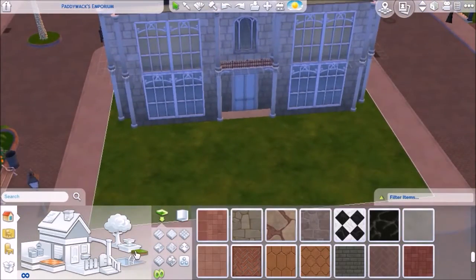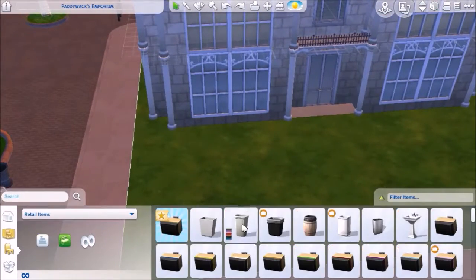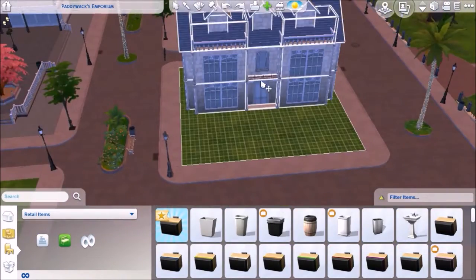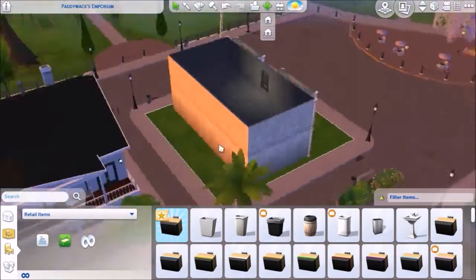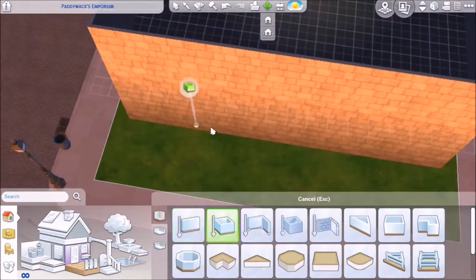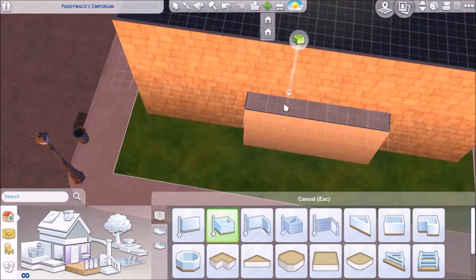I was trying to make a little patio thing on the corners of the store, but it didn't end up working. I just gave up. And I wanted to add some dimension to the back of the house, so that's why I moved it forward. So right now I'm just adding a little rectangle.